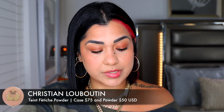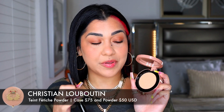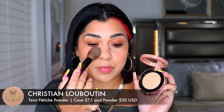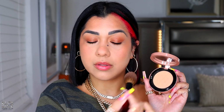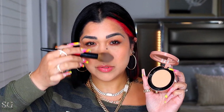And then now we're gonna be setting the face a little bit. I'm gonna be using this new powder from Christian Louboutin. And I just like to set my T-zone and not really the perimeters of my face. I always like to apply a little bit of powder right on top of my pore area. Just like this. On my forehead, a little bit on your chin, and on the nose.